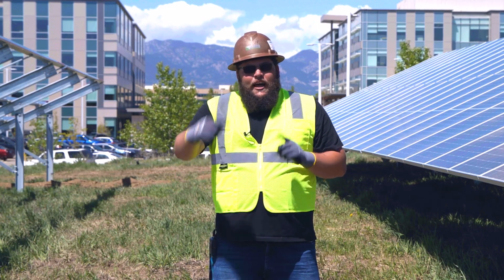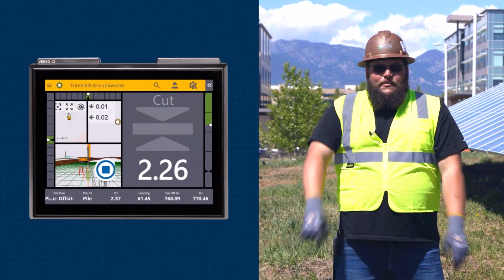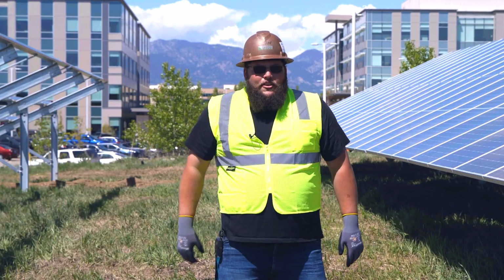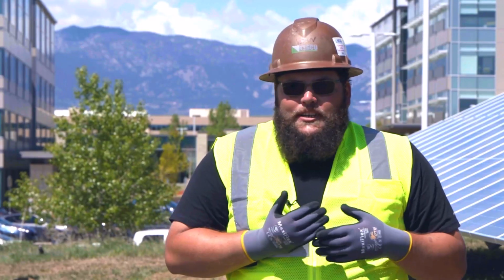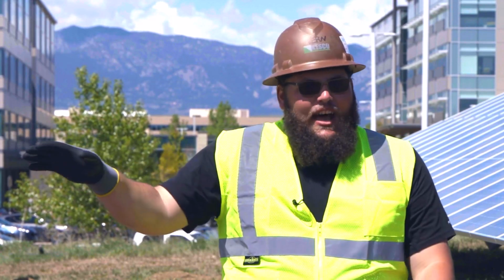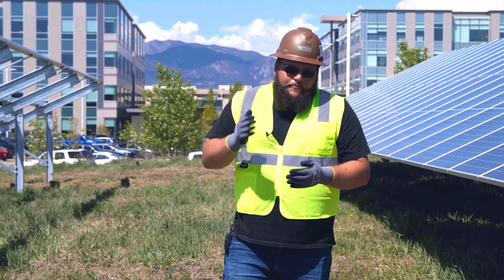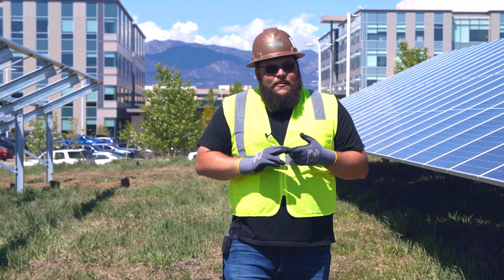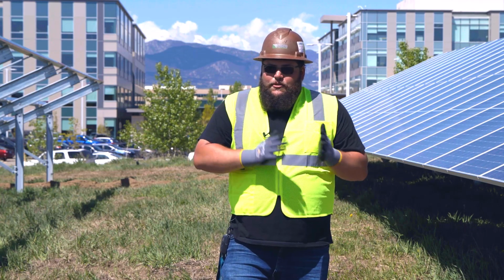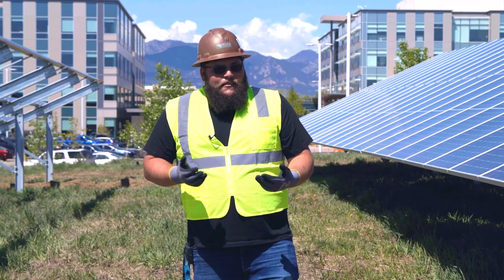There's 2 lines on your monitor. There's one on top for your pitch and roll, your others on the other side. Just keeping your little hourglass green. With the Groundworks system, we hit about a 95% post accuracy rating out here. One thing I really liked in that system working with it, when you hit your embedment depth, the little dot would turn green. If something was wrong or you hit a refusal or something didn't work, the dot was red.